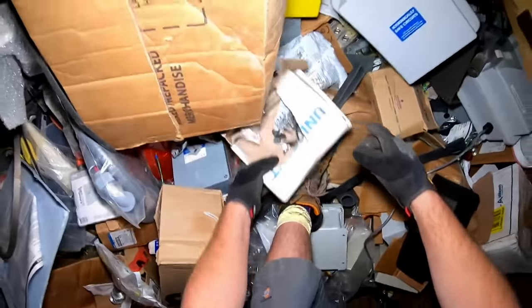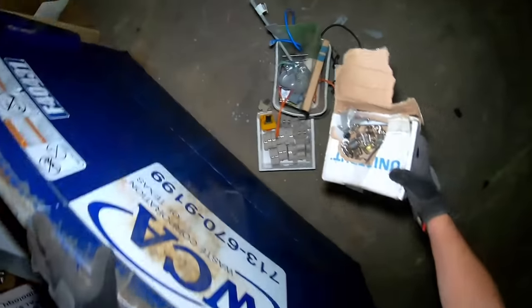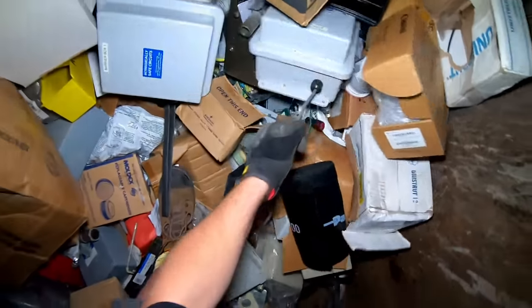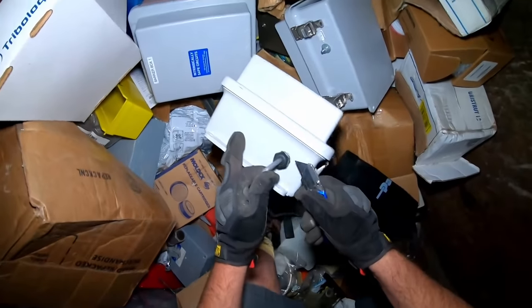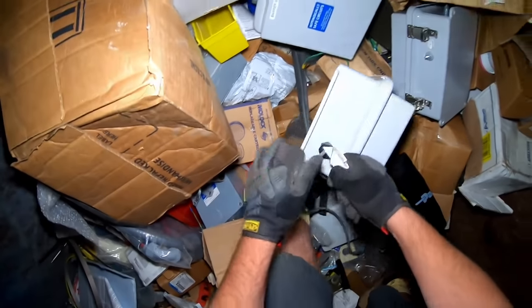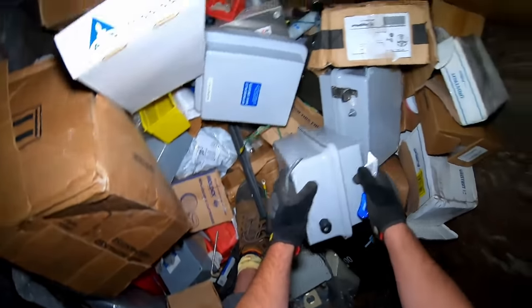Cords there. Hardware right there. Cut this cord off here. Oh, I hear a light. I heard a light, y'all. It exploded.